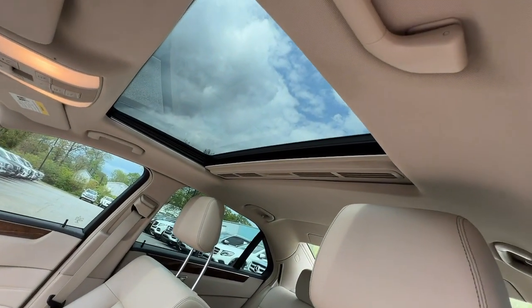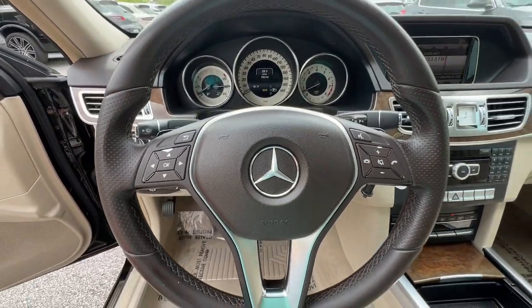E-Class. Come in for a fun and easy road test. Our team will make it the best part of your day.